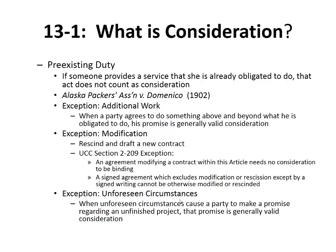A pre-existing legal duty does not constitute adequate consideration. If someone provides a service that she is already obligated to provide, that act does not constitute consideration. There are some exceptions to this rule. If you ask somebody to do additional work and they agree to do additional work, there's adequate consideration. If there's a modification of the contract, so you rescind and draft a new contract, now there's adequate consideration by both parties. And if there are unforeseen circumstances, something that couldn't be anticipated at the time the contract was entered into, that probably led to additional work, then in those circumstances, the pre-existing duty rule would not apply and there would be adequate consideration.